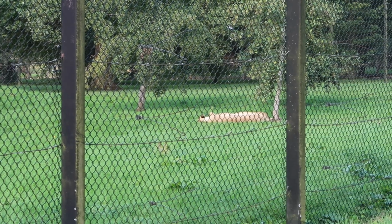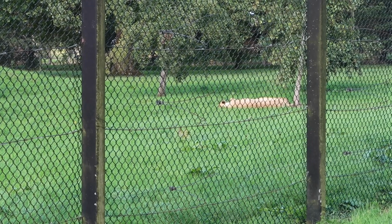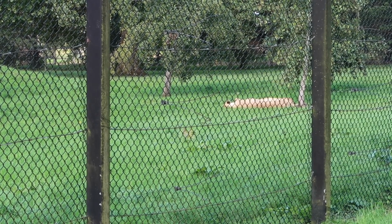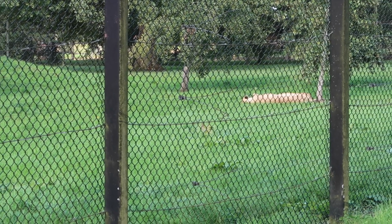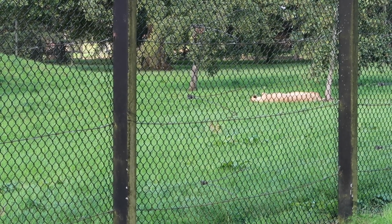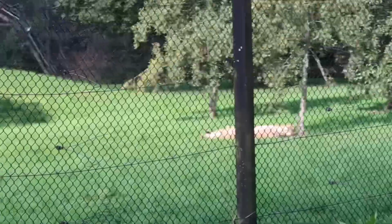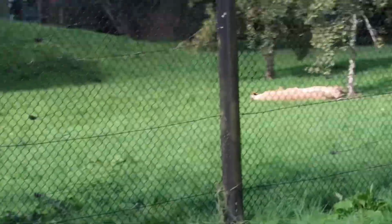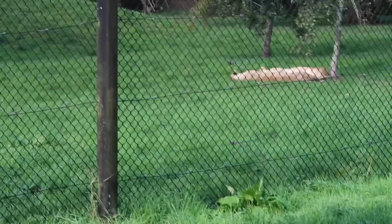We actually call these creatures lie downs, because that's pretty much what they do for 23 hours of the day. That is of course your Savannah African lion over there, or lioness. There's 2 of those plus a new male. Actually, as I get closer to them, it's both the females having a bit of a cuddle, keeping their body heat together.